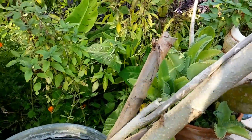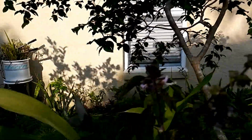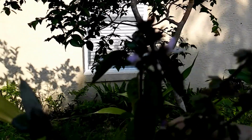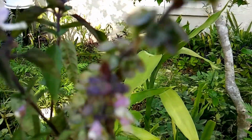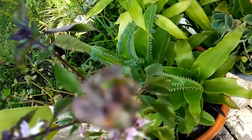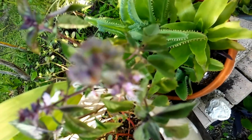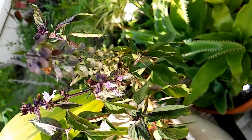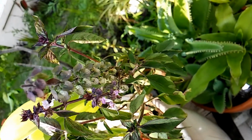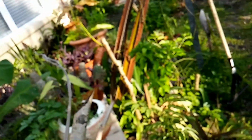I had a grasshopper over here on the basil the other day. He was trying to eat my purple basil that my bunny sent me. That's my beautiful love. I met the love of my life this year, and we're gonna get our farm. And she sent me these lovely purple basil that they eat regularly.